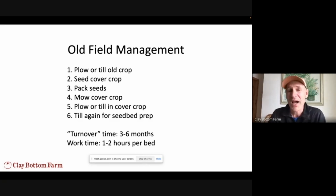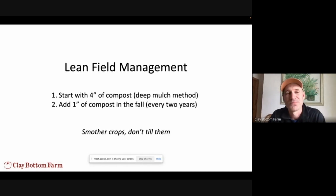And it's going to take time to do all this, 3 or 6 months or more, depending on the type of cover crop. And then per growing bed, it would take at least a couple of hours to perform all this work. So we wondered, maybe there's a leaner way to do it. Here's what we do now.